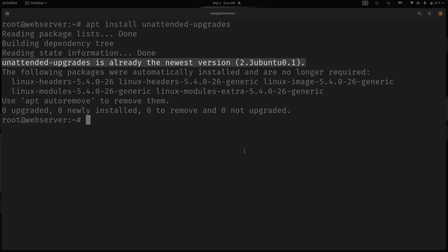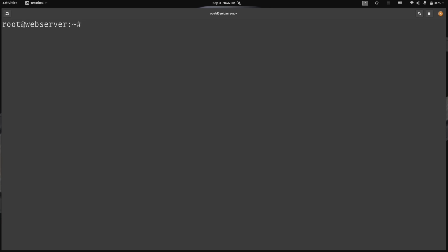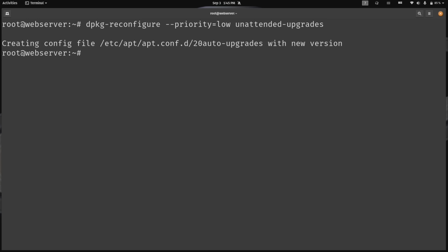And if you receive similar output, that's great. Then that means you already have the required package. But simply having unattended upgrades installed isn't enough to actually make it work. We need to go ahead and turn this feature on. So to do that, we will run dpkg-reconfigure --priority=low unattended-upgrades. And now here it's asking us if we want to go ahead and enable automatic updates. And that's the entire reason why we are going through this exercise. So I'll say yes. It's just basically a matter of pressing the left arrow and pressing enter. And there you go. So at this point forward, security updates should be installed automatically.